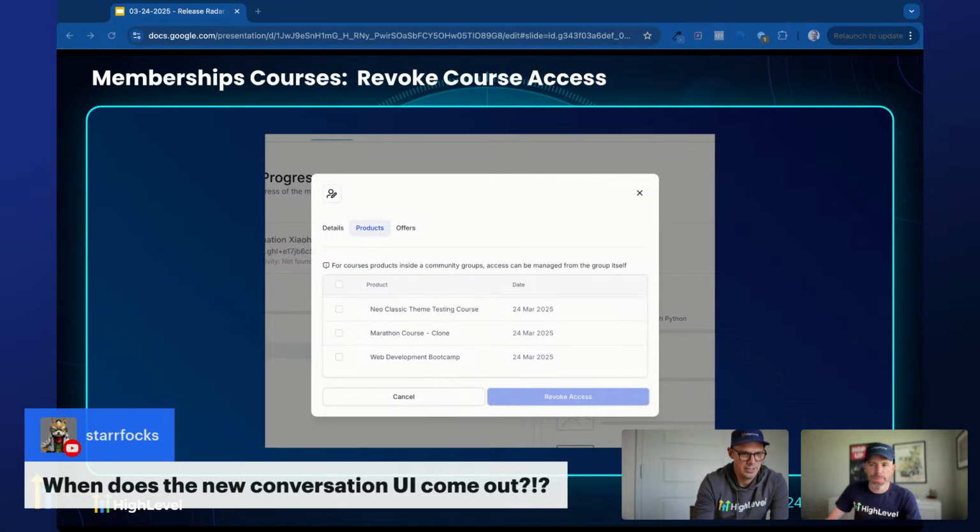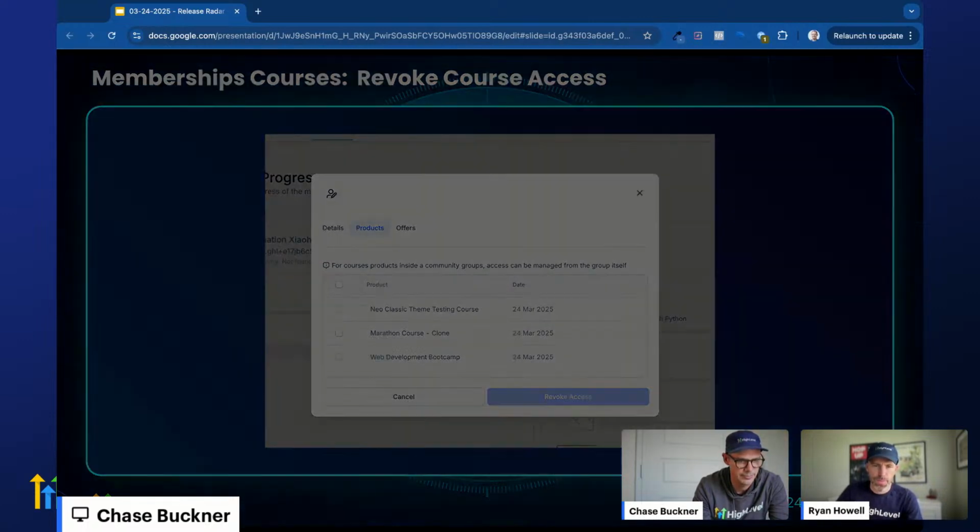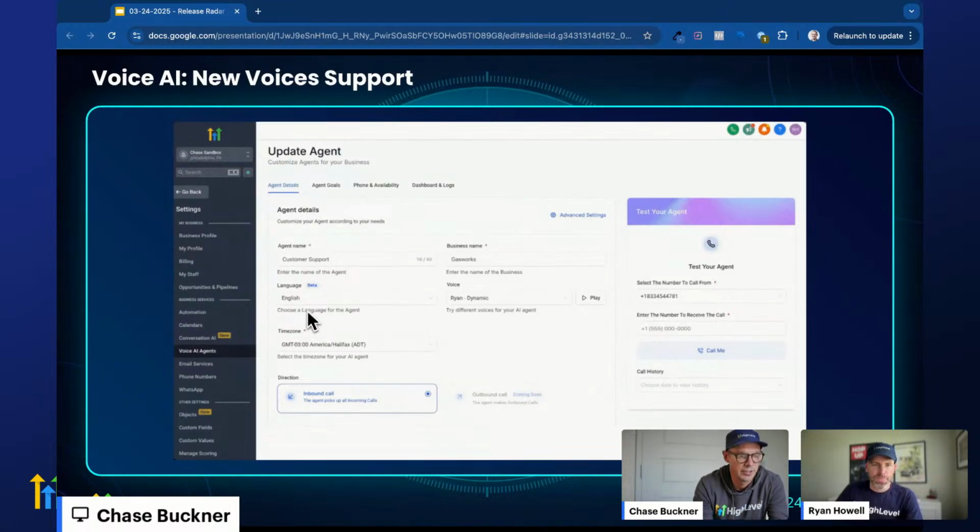Star Fox, creative spelling there. When does the new conversation UI come out? Good question. I think we basically beta tested that and got a lot of really good feedback that the team is implementing right now, but it is close. I don't know if Ryan, you have an update there. I don't have an update on the exact time frame, but it's live and working. I think they're just tweaking a couple things. So it should be soon. Really excited for that myself.